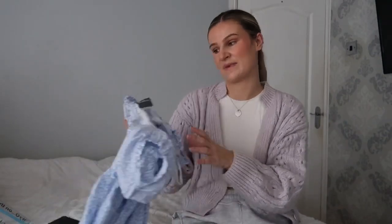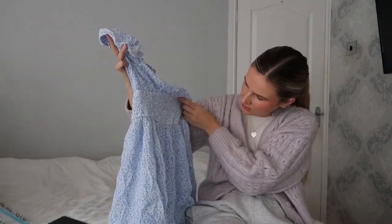And then the final piece I picked up was this. So is this a dress or a play suit?